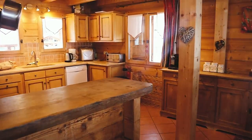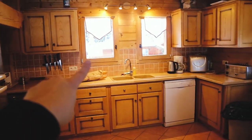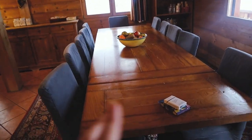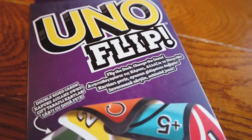So this is our kitchen. We've got a chef coming in to do us breakfast every morning. Got some baguettes over here, coffee machine, 12, 13 seated table. Obviously brought our empowerment deck with us, and of course, Uno. Wouldn't be an OAG trip without some Uno.